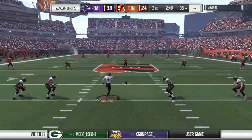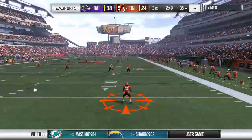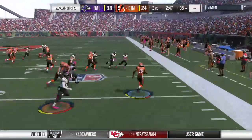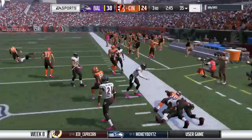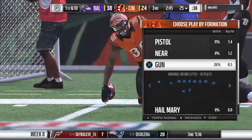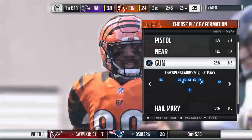Tucker now to kick it away following the touchdown. This is taken at his 4. Oh, look at that. Oh, look at him turn. And he's able to get it across the 20 to the 25-yard line. Cincinnati now ready to take the field.